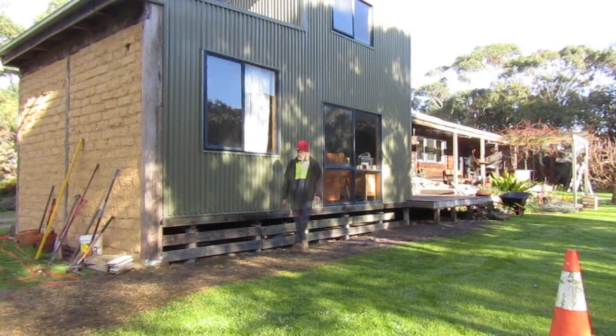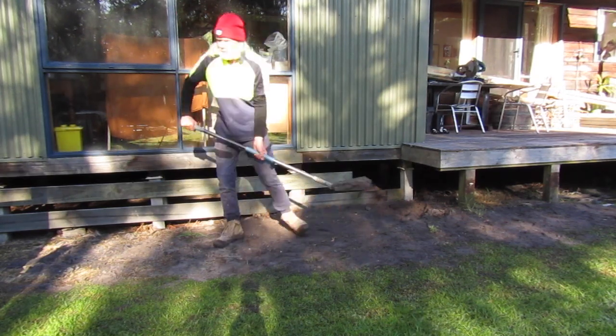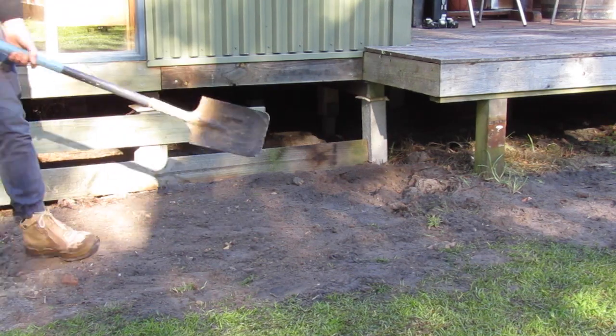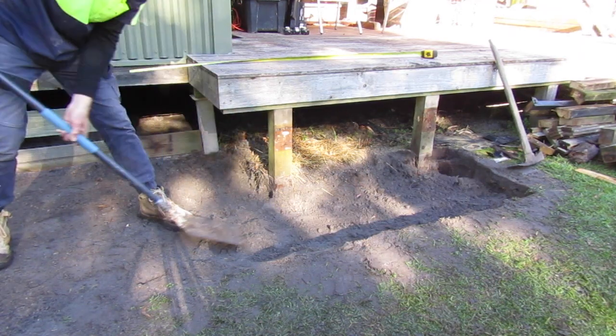I'm now going to excavate the dirt along the entire pathway length. This excavation is going to be about 150 mil deep. We have to make room for the gravel bed, the concrete slab, and then the stone on top. The finished stone pathway is going to end up slightly above the grass level for drainage.